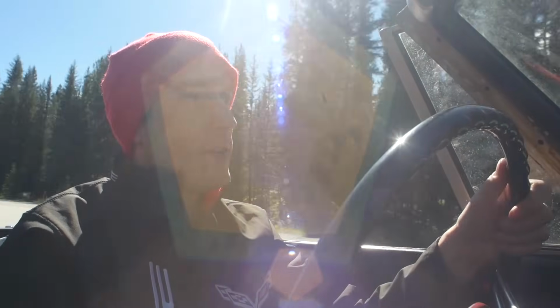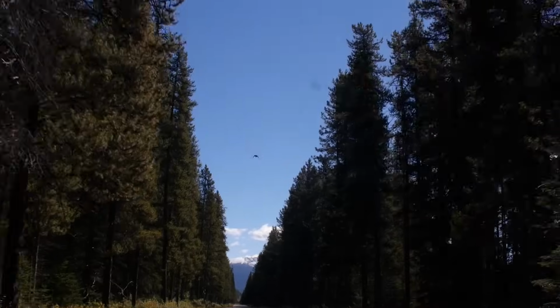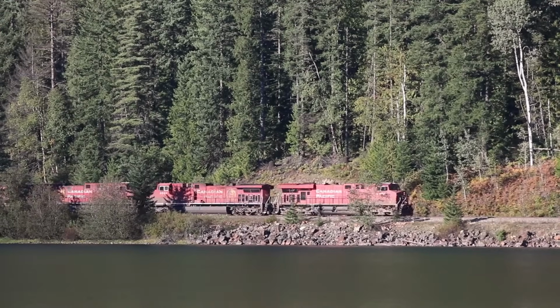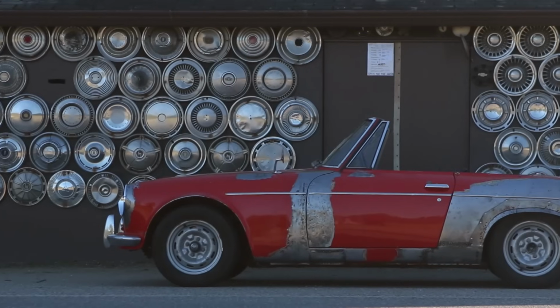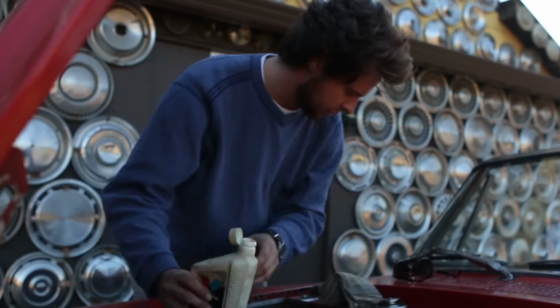You got it. It drives so good, man. It's amazing. Yeah, it's perfect. The drive out west is truly one of the best drives we've ever been on. And in this car, it was life-changing.